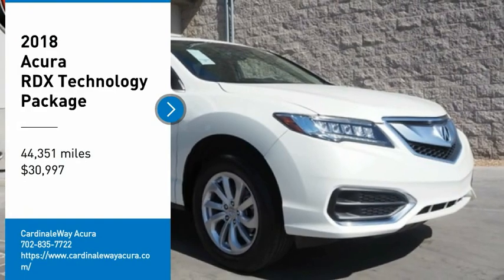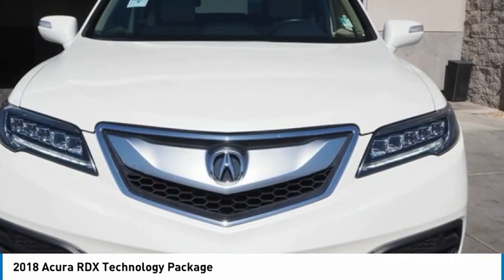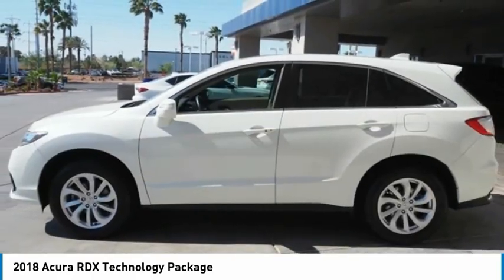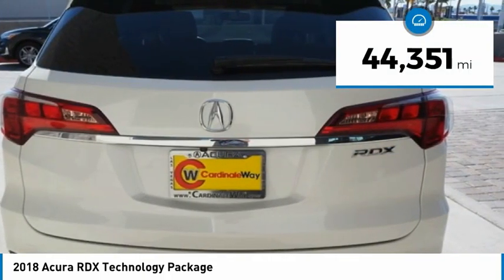Take a ride in the 2018 RDX. Viewed as Acura's answer to BMW's sporty X3, the RDX offers a stylish interior, plenty of sport, and a nice amount of utility, and is priced below $35,000. This vehicle has less than 45,000 miles.